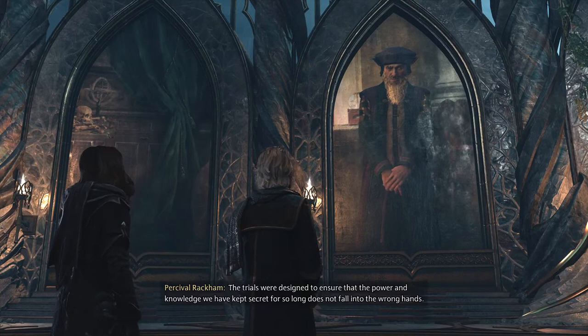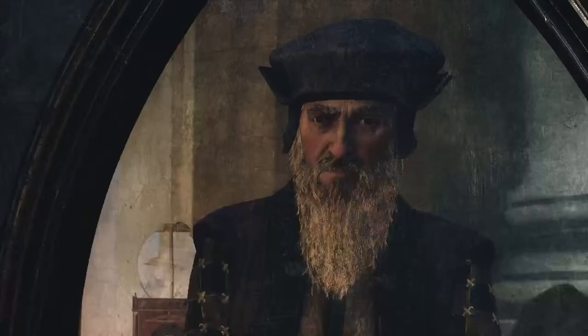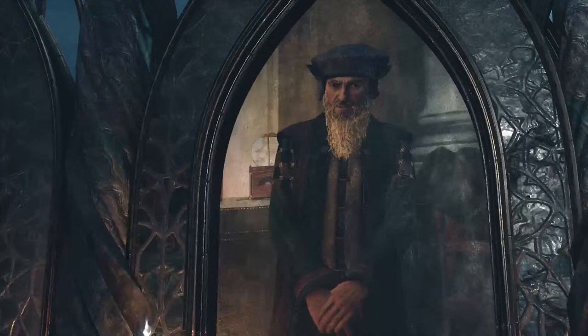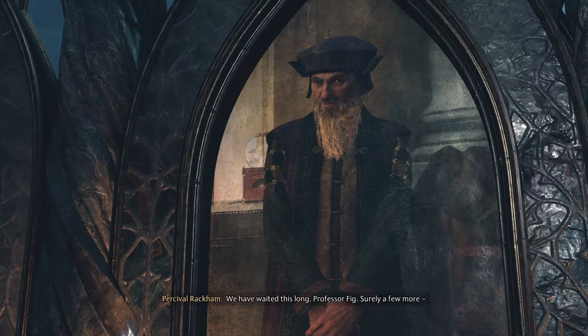They will test your abilities, both innate and learned. But of equal importance, everything you witness as you complete the trials will inform what you choose to do with all that we share. You will need patience. The trials have much to teach you. It will take time. I'm afraid we don't have the luxury of time. We have waited this long, Professor Fig. Surely a few more.